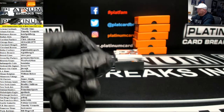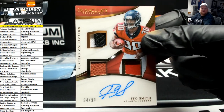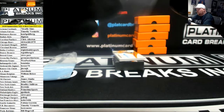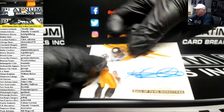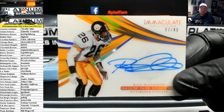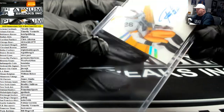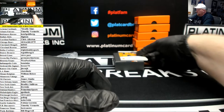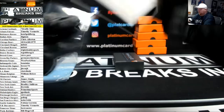Game used napkins. Triple relic autograph, Ito Smith for the Falcons. Falcons action. Nice one here. /49. Hall of Fame signatures for the Steelers. Rod Woodson. Very nice. And more Steelers love. Rookie double patch auto for the Steelers, James Washington.